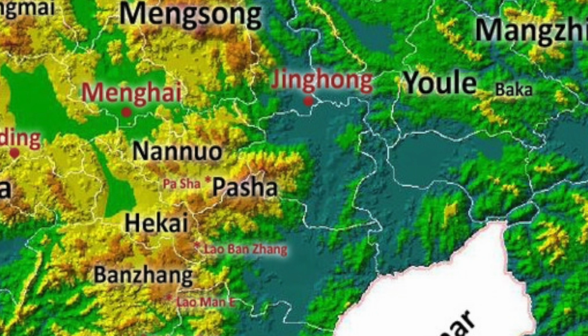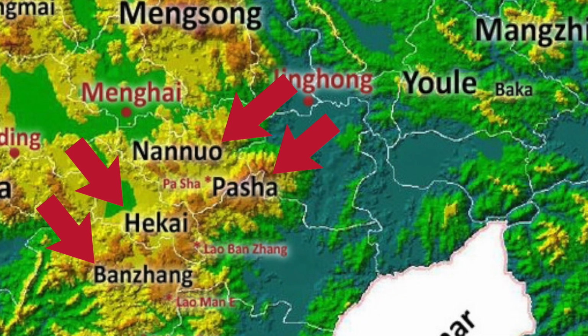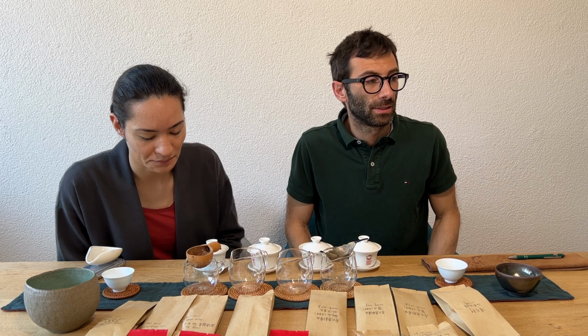So if you want, you have Nannuoshan, and then you have Pasha, Hekai, and further down near Banjiang, you have this Banpeng. It is not super famous, but in recent years it became.